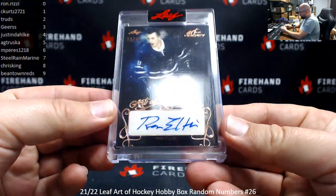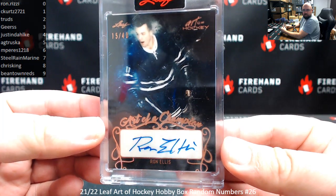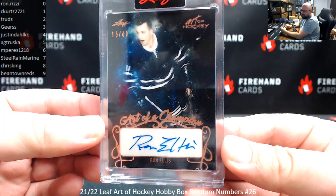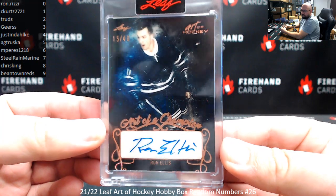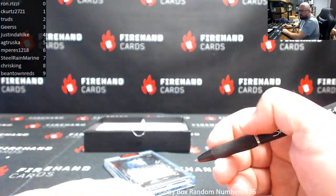Art of a Champion autograph, Ron Ellis. 15 of 40, number 5, A.G. Truska. Oh, no, yeah, I did not get a chance to see the impeccable checklist yet.